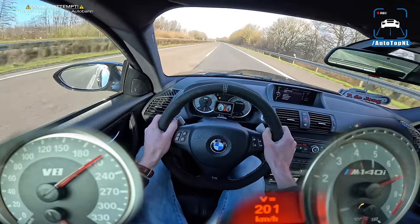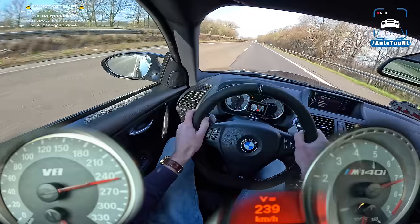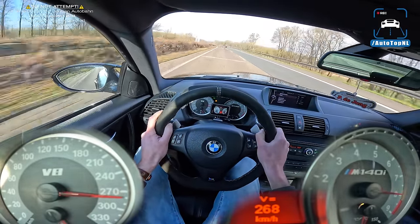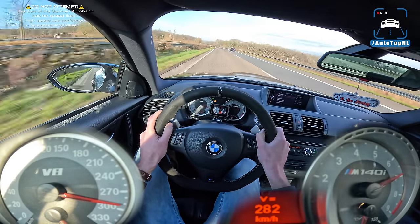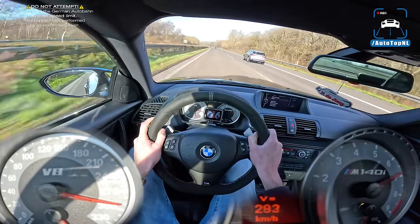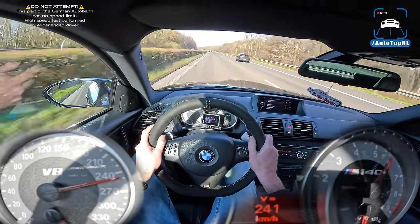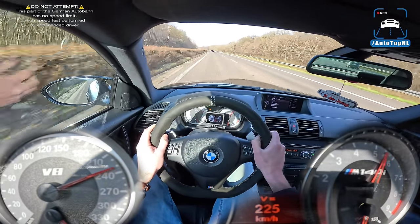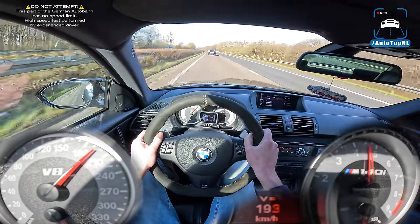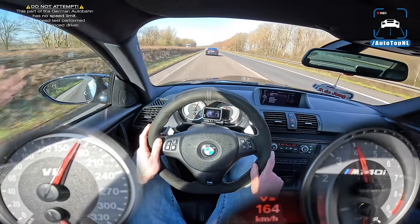And it does pull. It pulls hard. That's 300 on the speedo already. Now, I do have to say that the speedo in this car, the E92, is very, very optimistic. So that's not even close to 300 real kilometers an hour.